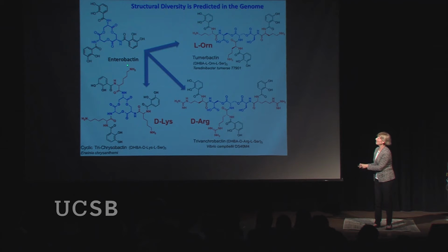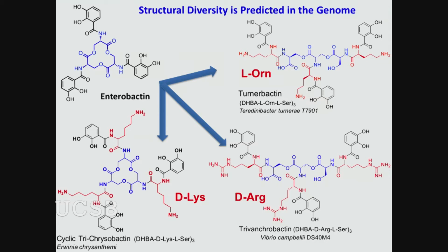I didn't put a plus charge there. There should be another proton and a plus charge there. That would be the amino acid lysine, but not the typical L-lysine that we would have in our systems, but D, the opposite enantiomer, D-arginine, L-ornithine. And I want you to hold this thought: there are catechols next to amines in these siderophores.